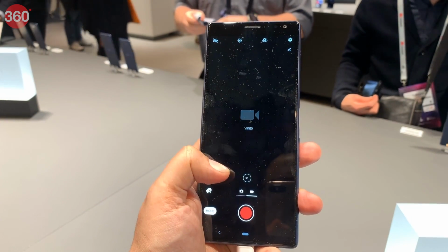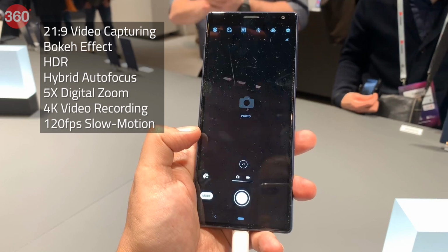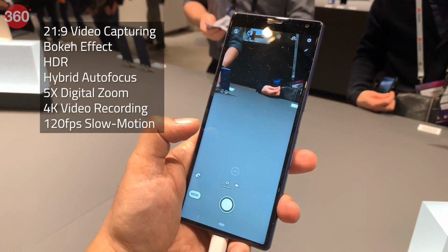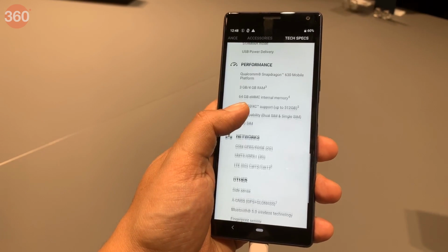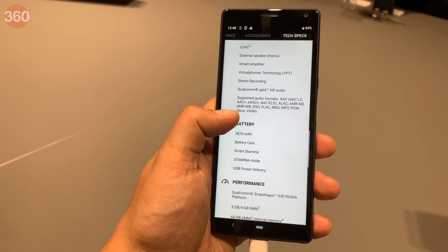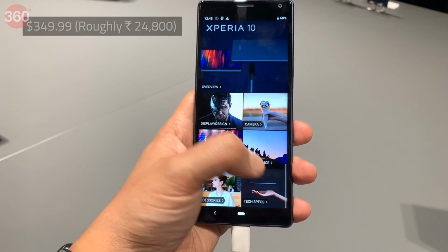The camera features include 21:9 video capturing mode, bokeh effect, HDR, hybrid autofocus, 5x digital zoom, 4K video recording, 120fps slow motion movie recording and more. Up front, there's an 8MP camera with display flash. The Sony Xperia 10 packs a 2870 mAh battery with fast charging support. Its price has been set at $349.99.